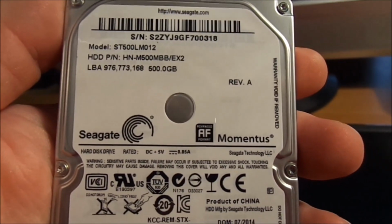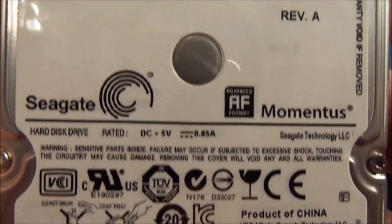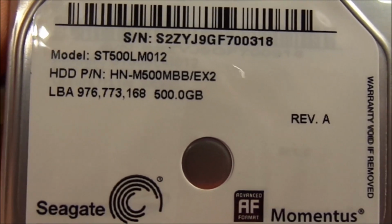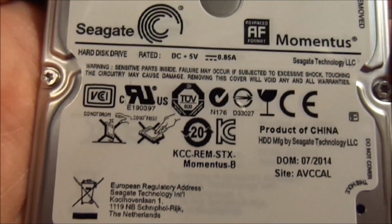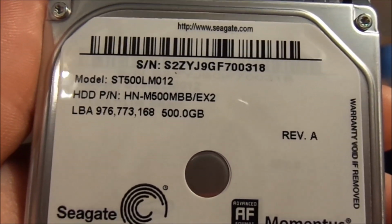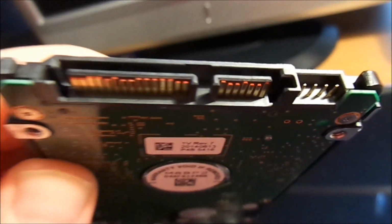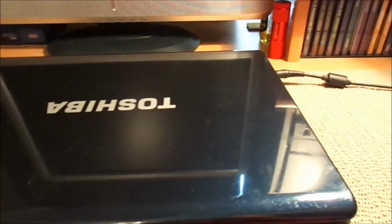Before I install it, I thought I'd give you guys a quick look at the actual hard drive. It's a Seagate Momentus model ST500LM012, and it is a 500 gigabyte hard drive. Oddly enough, though, nowhere in the package does it say what the speed is. I'm guessing it's a 5400 RPM drive, but I'll have to look up online and see what it's actually rated at. Looks like a decent build, very typical of the other drives I had. Of course, you got your two front SATA ports on there. I'm going to go ahead and install this hard drive.